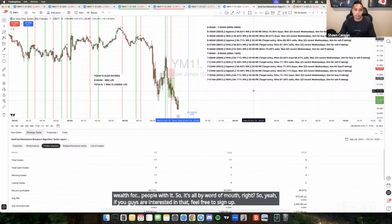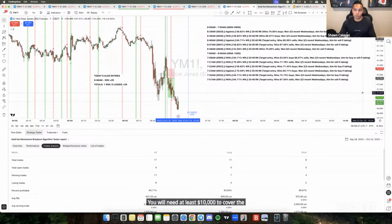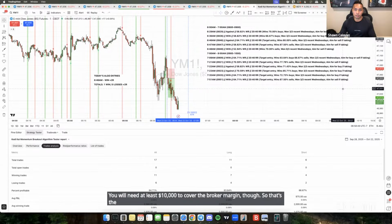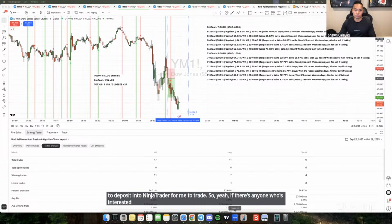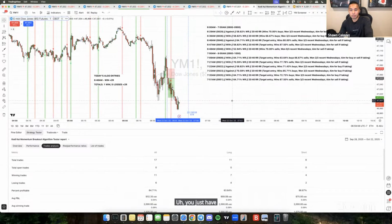You will need at least 10,000 to cover the broker margin though. That's the biggest hurdle for most people. You need to have real cash. You can't be trading prop accounts. You need to have actual real cash to deposit into NinjaTrader for me to trade. So if there's anyone who's interested in that, it is available to you guys. You just have to have that minimum amount to start.